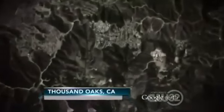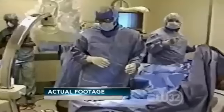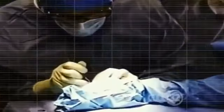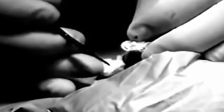Thousand Oaks, California. It is just another day at ANS Research Incorporated. Dr. Roger Lear is preparing to operate on a patient. But this surgery is like nothing you have ever seen. This patient has something strange inside him. Something that neither he nor the doctor believe to be from our planet. The operation is designed to remove an alien implant. And the footage you are about to see is real.